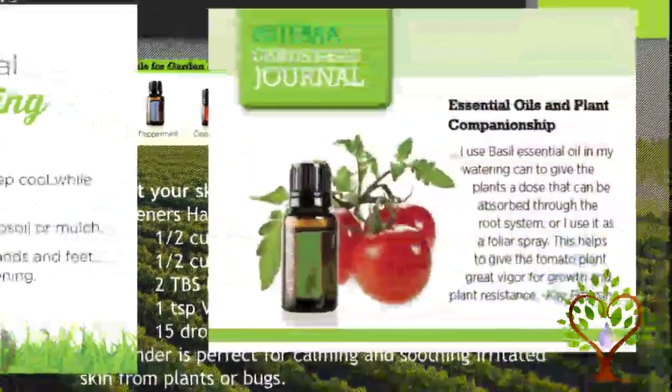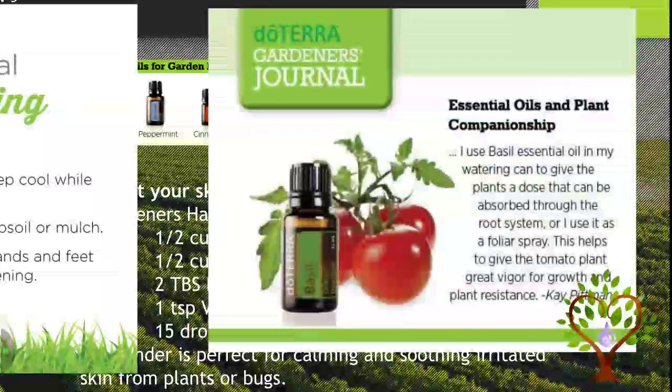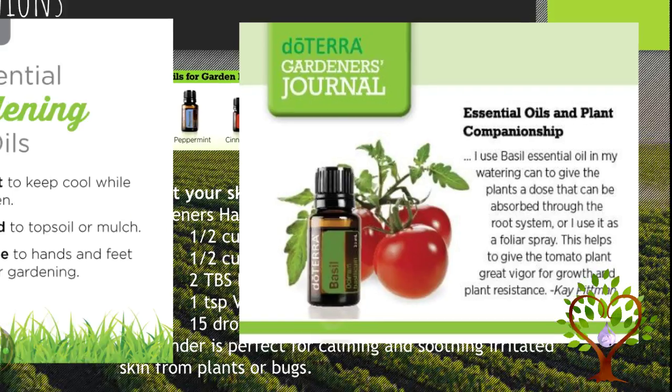Here is a little blog post from a gardener from the doTERRA Gardener's Journal, on essential oils and plant companionship. I use basil essential oil in my watering can to give the plants a dose that can be absorbed through the root system, or I use it as a foliar spray. Foliar spray is where you spray the leaves. This helps to give the tomato plant great vigor, growth, and plant resistance.